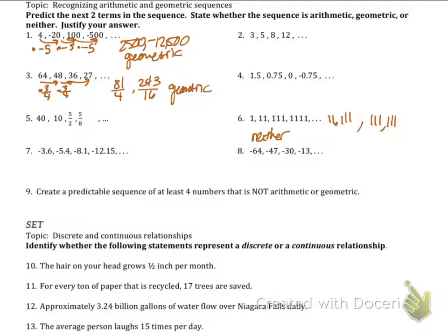So try to play around with those. I would encourage you to, for number 7, I will tell you that it is geometric. So try to find something that you can multiply. It's getting more negative, so it's going to be getting smaller. Just try to work through what some possible answers might be. You might want to take -5.4 and divide it by -3.6 and see what you get.